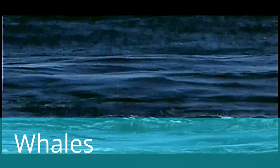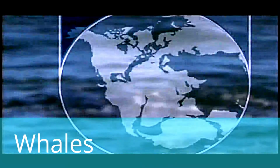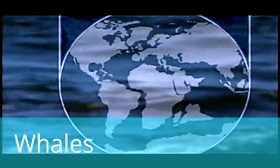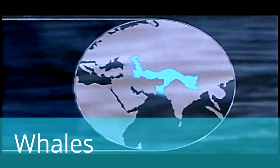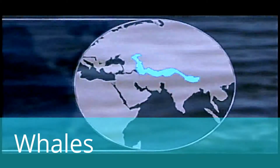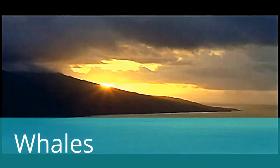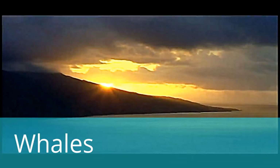At that time, 55 million years ago, the drifting continents were changing the face of the Earth. India moved north to collide with Asia, forming the massive heights of the Himalayas from what was the floor of the ancient Tethys Sea. The remaining water, which today forms the Mediterranean, became shallow and more saline, fueling an explosion of sea life.